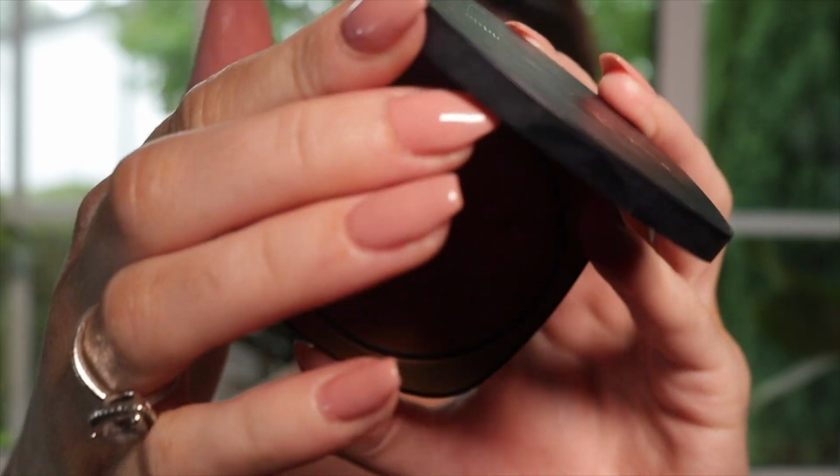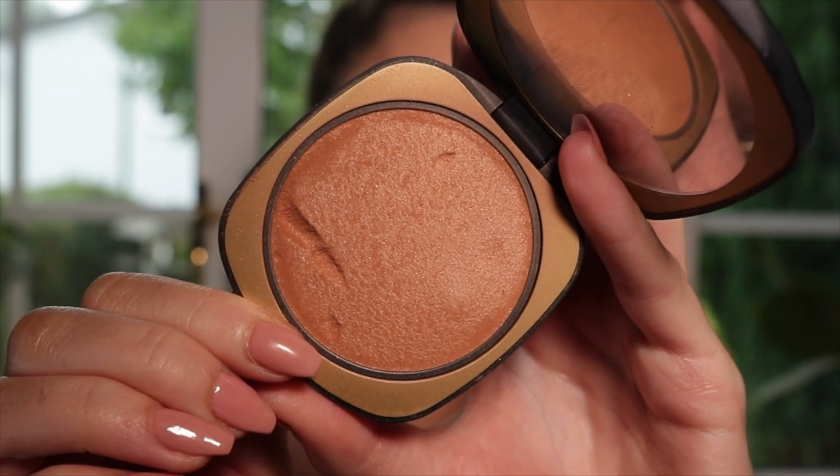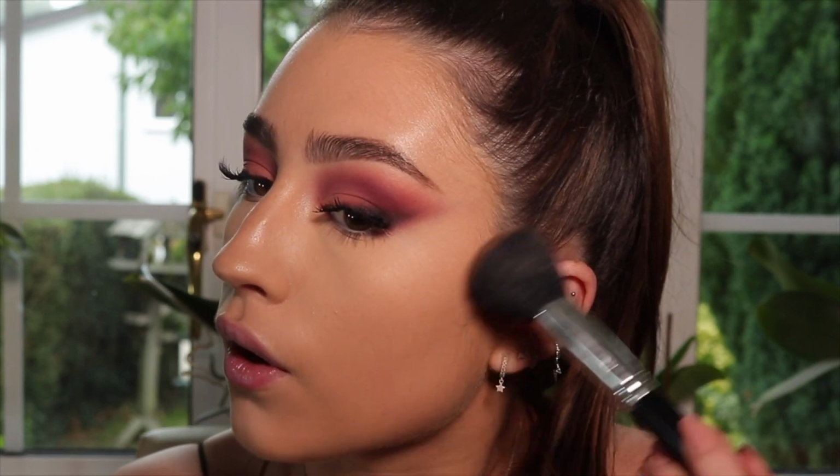Okay, so now I'm going to go in with a little bit of bronzer just to warm up my face because it's looking rather flat at the moment. And I'm going to be going in with the Code 8. This is the bronzer in the shade Positano. This is one of my fave bronzers. So I'm just going to be taking that in all the usual areas that I would like to bronze.